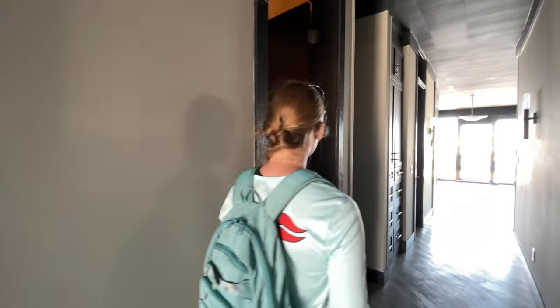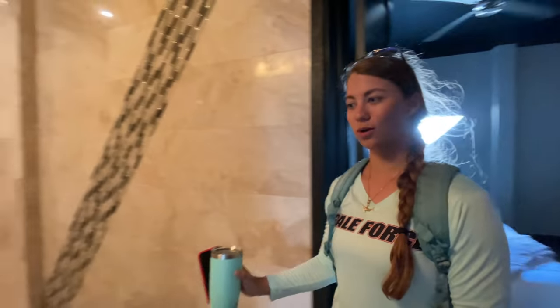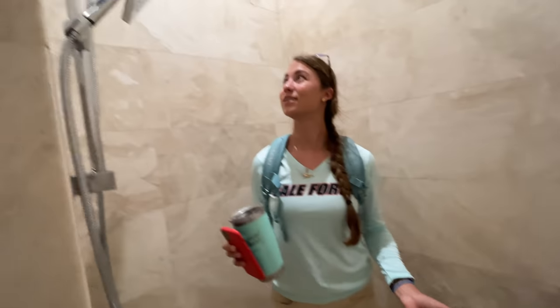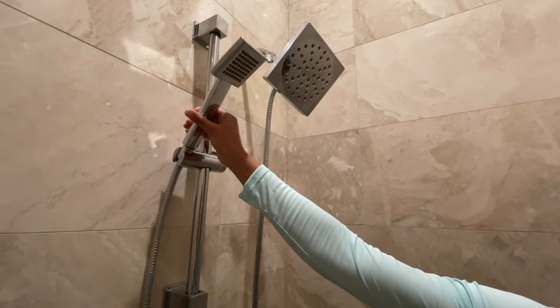Junior suite. Or is this the junior master? Well, same difference, right? It's essentially the second largest bedroom. So first you walk to the bathroom and you have another full-size shower. Walk-in shower. What is the shower head like? Ooh, nice. Wow. It's kind of like a rain shower. We got a rain shower and one of these little handle showers.